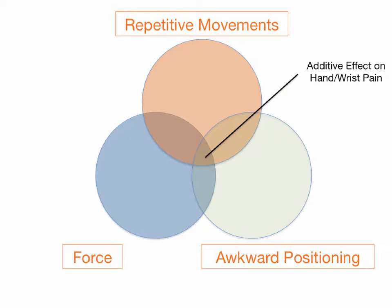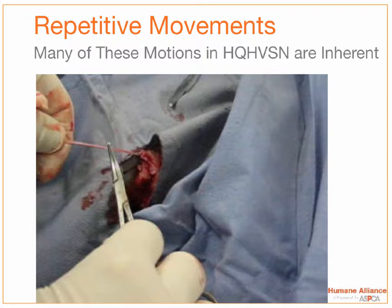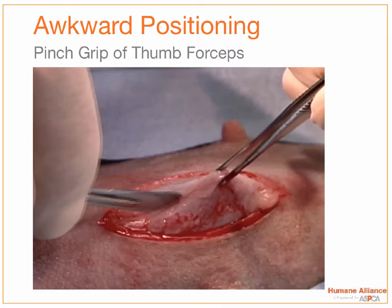So what can we learn from this? Each of these alone might be manageable, but together they're going to cause an additive effect on especially our hand and wrist. So if you look at this video, look how much Dr. Brestel's hand, wrist, and fingers are moving in doing this figure eight knot. Okay? There's a lot of motion there. Think about everything our bodies go through. Using the thumb forceps in entering the body wall.